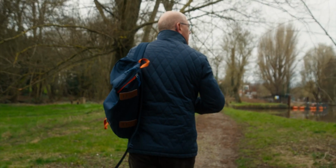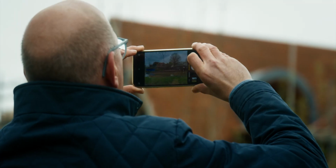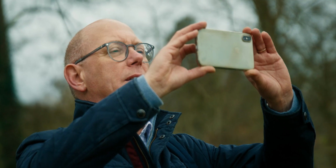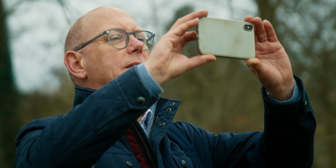Martin was old school, pencil, paper, scale rule, so it was actually a real privilege to be involved with him and see how it used to be done. And some of the images that he produced just brought the project to life.